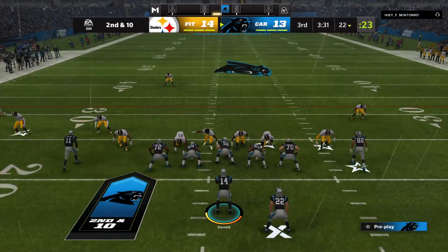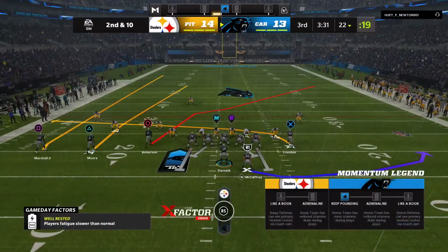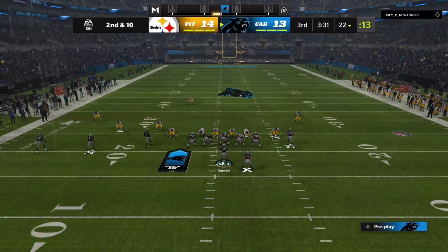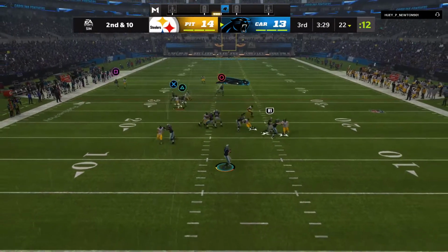What we got? Mike 54, Mike 54. Watch the screen, watch the screen.